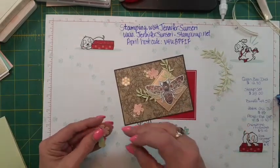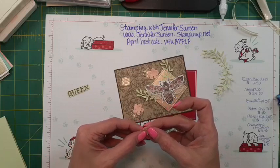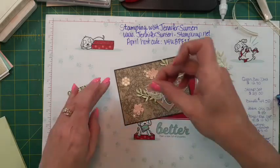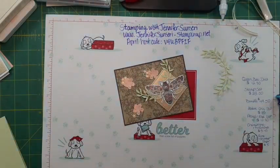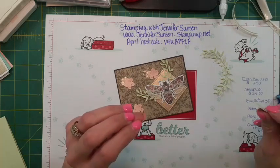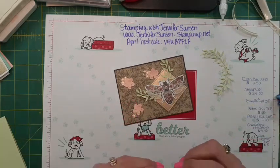We always come out with new things that are fun to work with, but it's hard when I really love what we already have. Because that shimmer paper, I like it that it's very soft. It's not real glittery and coarse. It's a very soft shimmer.